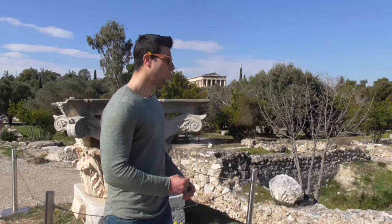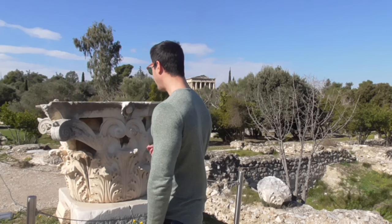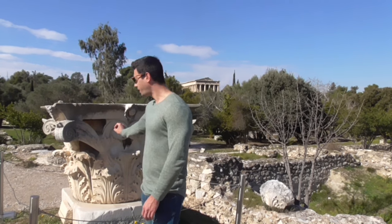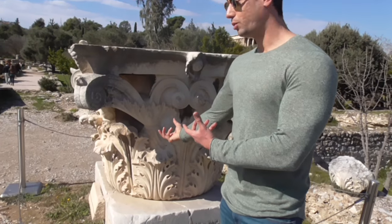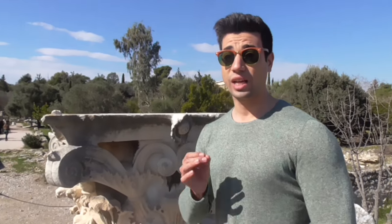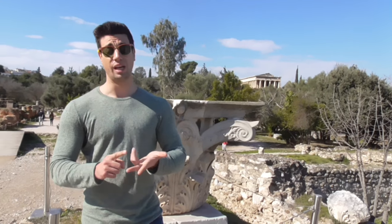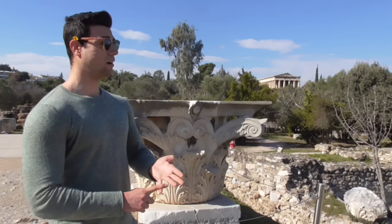So here we have a Corinthian order capital. You see how huge it is, a magnificent order with acanthus leaves here. This leaf means acanthus. Excellent sculpture, which show us the high level of architecture, sculpturing, artisans, and all of the arts.